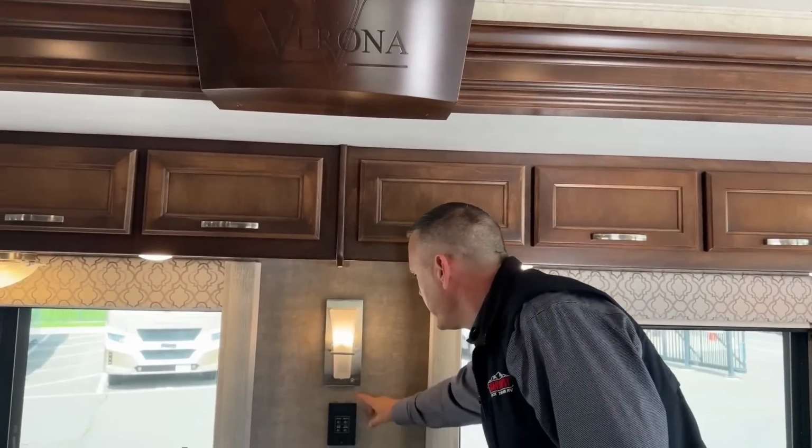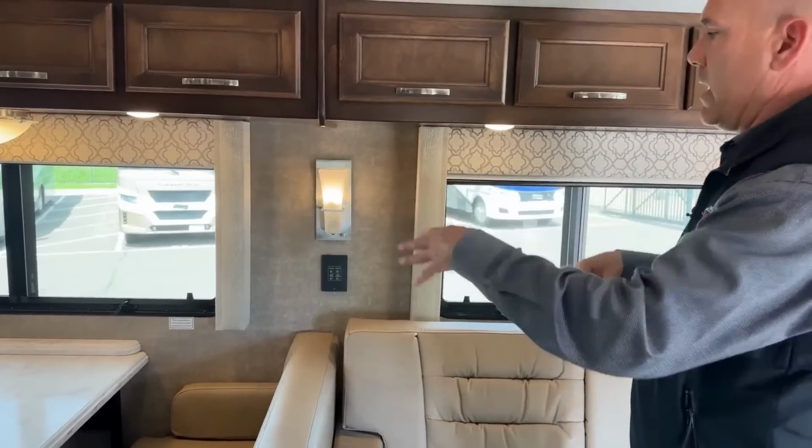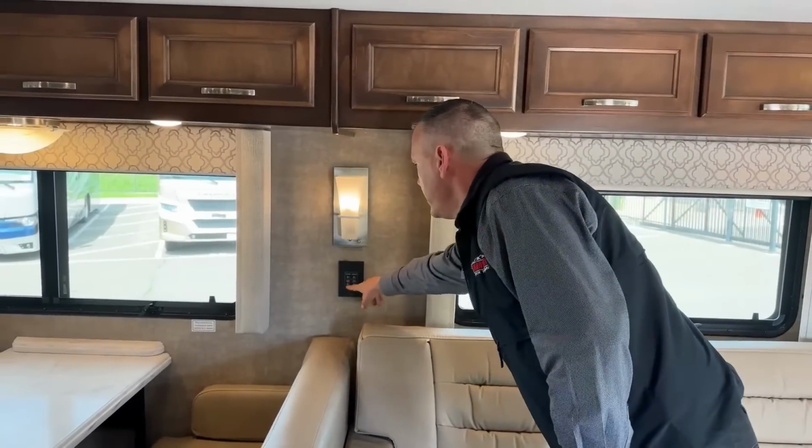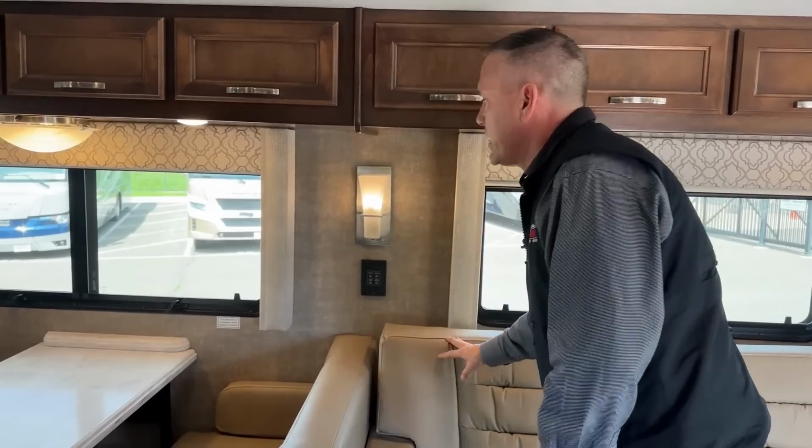So you've also got another little multiplex here, and that's going to kind of be central to this area, right? So you've got ceiling, dinette, the slide overhead lights right here, and the sofa sconce, which is that guy.